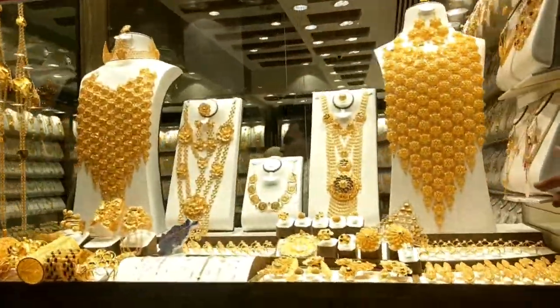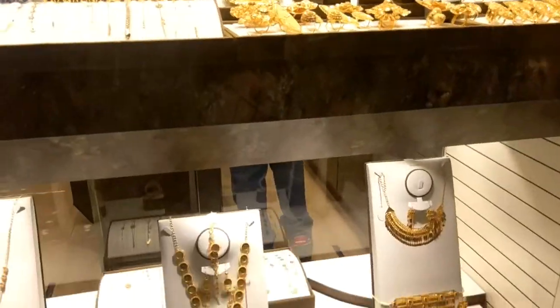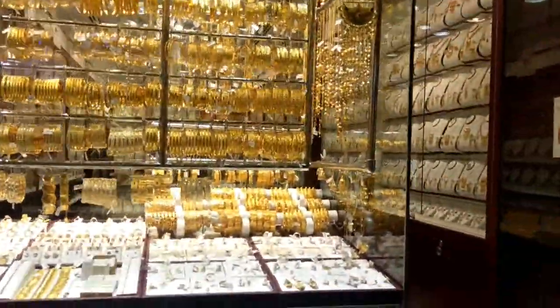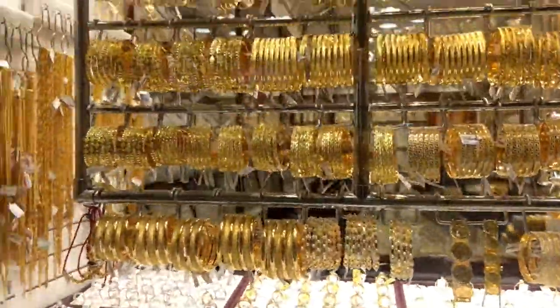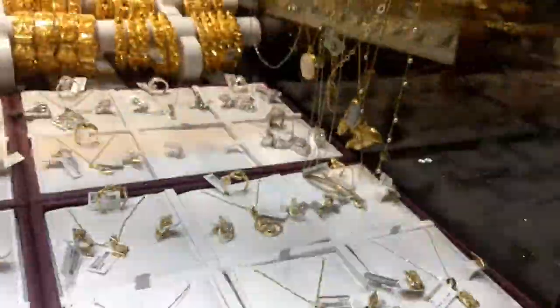Wow, I just love this. Look at this. It's so beautiful. Oh my god, this is amazing. This is like this one as well. But mostly what I love is, oh my god, I think we should buy these bangles. My mom's gonna love them. And my mom loves bangles a lot. This is beautiful. Wow. Just look at the designs. Perfect. I love this window, it's nice.